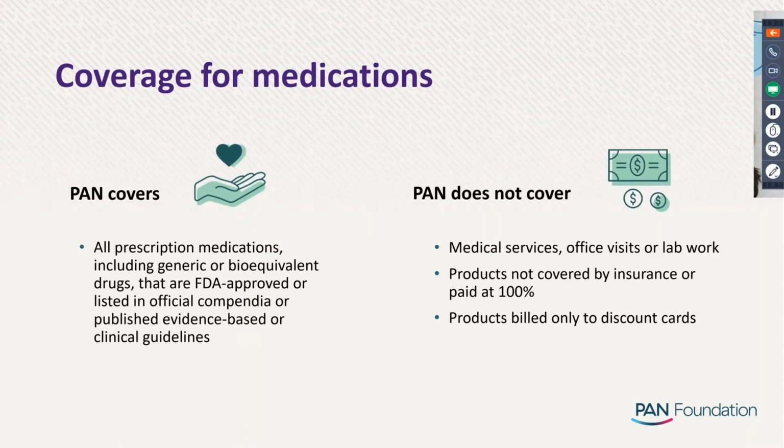In addition to that, we also don't cover products that are covered at 100% by the insurance or that the insurance company did not cover at all. We also do not cover products that are billed 100% to the patients or that are billed to the patient's discount card instead of an actual insurance card, as well as office visits and lab work and medical services as such.